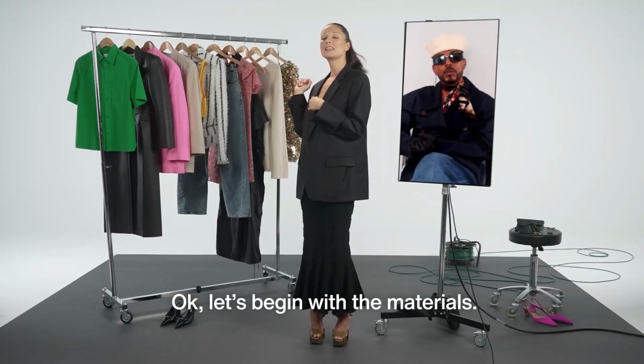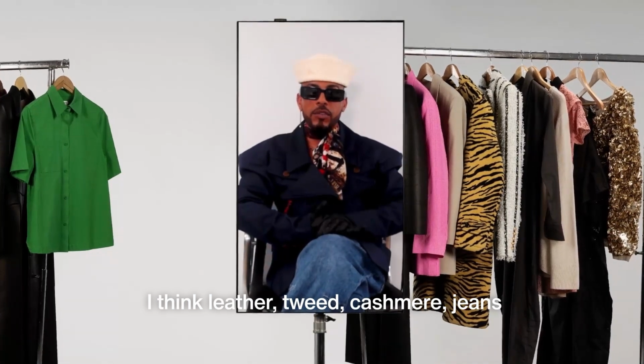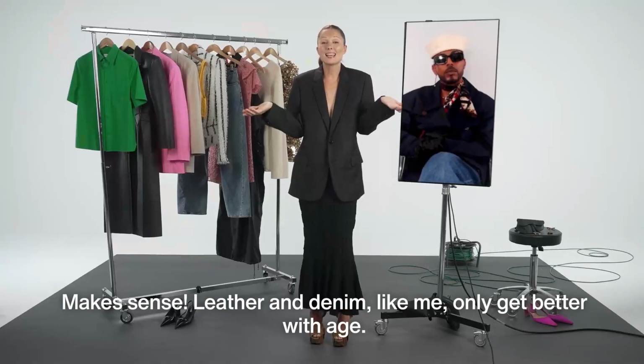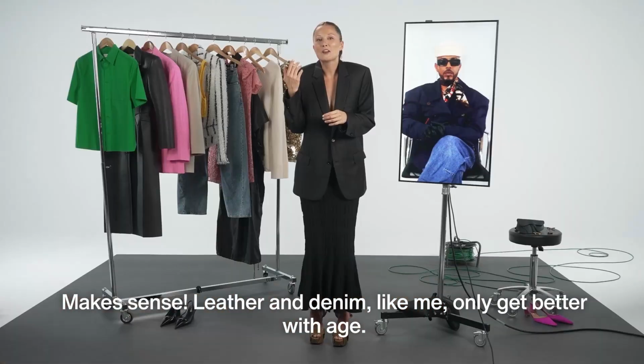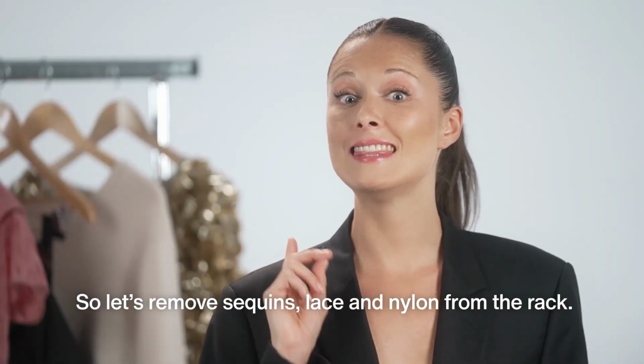Okay. Let's begin with the materials. I think leather, tweed, cashmere, jeans are timeless. They never get old through the time. Makes sense. Leather and denim, like me, only gets better with age. Okay, so let's remove sequins, lace and nylon from the rack.